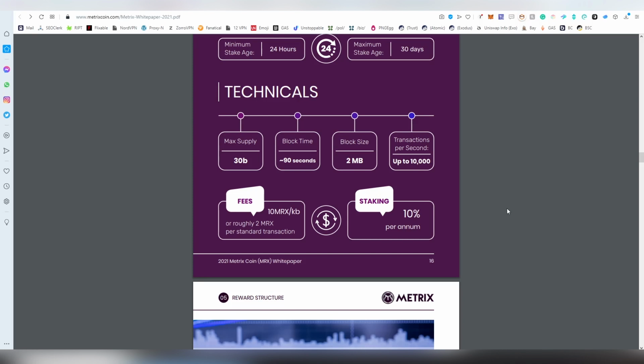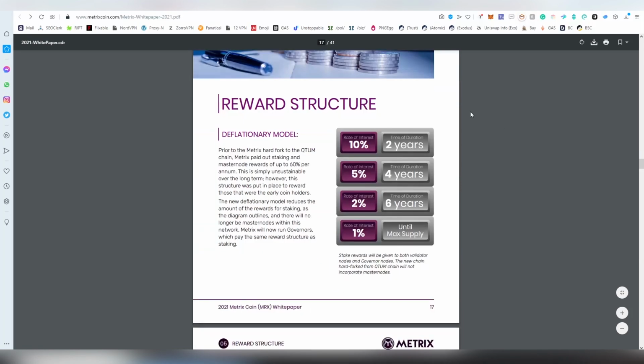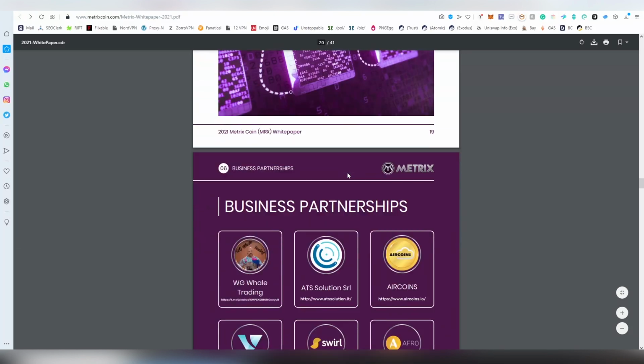If you put it in comparison, Visa, Visa Electron and MasterCard go around 20,000 TPS, and that's in a stress test environment, not exactly being tested in the real world. So this is a very competitive transaction per second rate. Very fast transactions. And there's the reward structure, the deflation, the rate of interest, and how much rewards are being paid. Talking about before, they had that 60% annual masternode reward, and they decided that, hey, we needed to do a hard fork, we needed to change these numbers so it doesn't inflate very much.